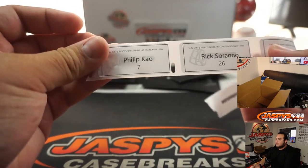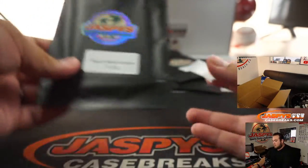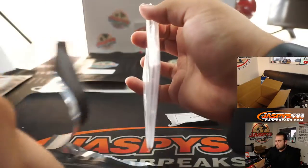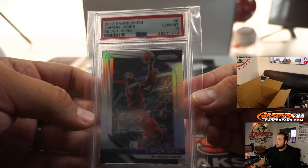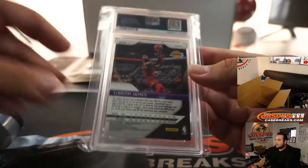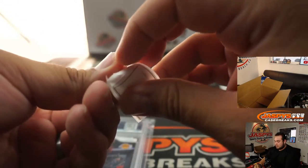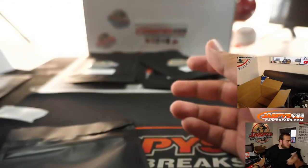All right, Philip, with pack 7. Go. We got a LeBron James Panini Prism Silver PSA 10. First time in a Lakers uniform right there for Prism, so that's pretty nice. Very nice, Philip.